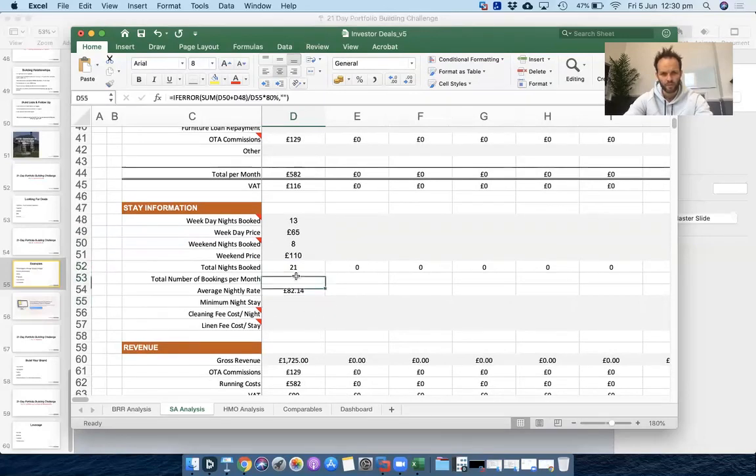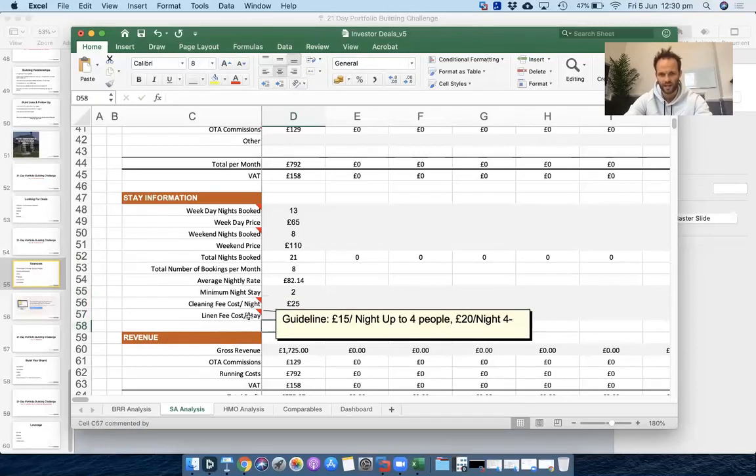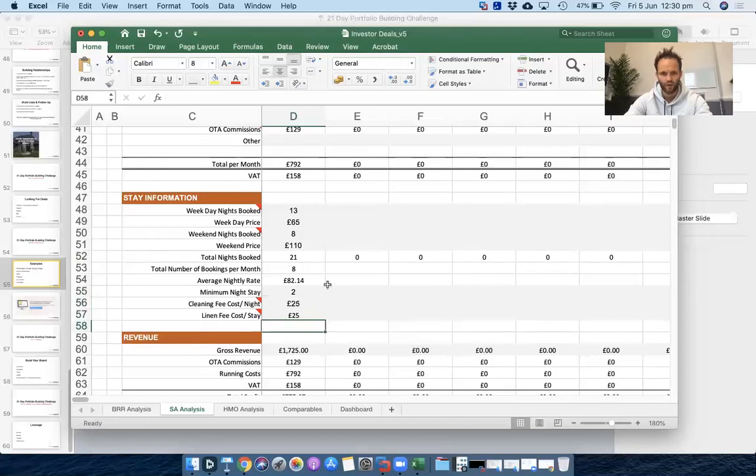Once we put the minimum stay, that'll fill in. So if we go 3 nights minimum stay, as you see there, it's going to give us 6 bookings throughout the month, or probably more like 2 nights minimum stay across the portfolio. Cleaning fee, again, you're just putting your costs in here, and everyone's clean fee as well. You'll see there's some guidelines there for what it should be depending on the amount of people.